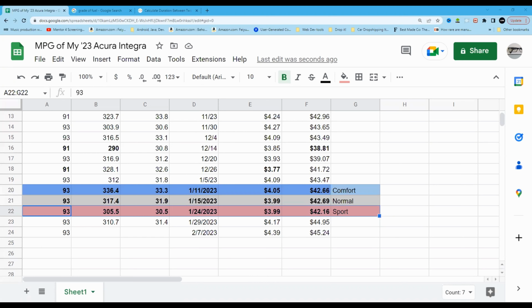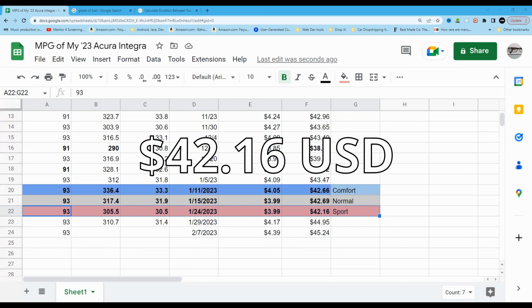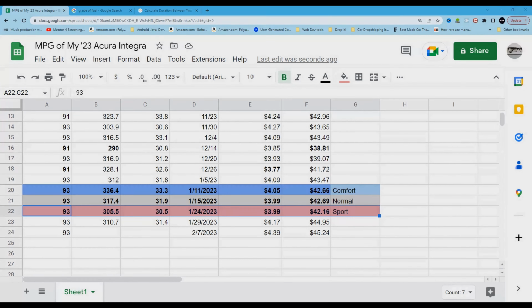Very happy. The price that I got to refuel was $3.99. That's the price per gallon. And the total fuel cost was $42.16. So that concludes sport mode and the data.